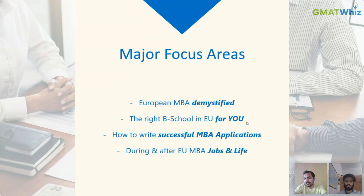Then we will move on to our second last section, which is life during the MBA and post MBA. Everybody should be worried about the OPT period that you get after MBA, how easy it is to get a job in that time, what happens if you don't get a job, and what the immigration policies are, so that you make a sound decision. Then we will move on to our last section, which is a Q&A, where we will have an open-ended question round so that we can clear out everything.